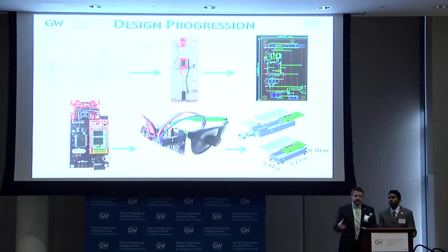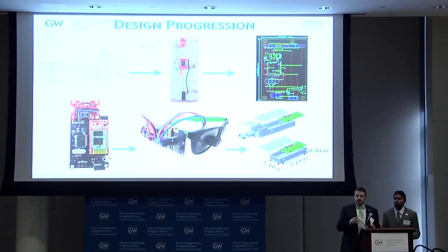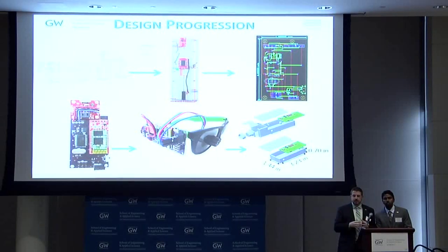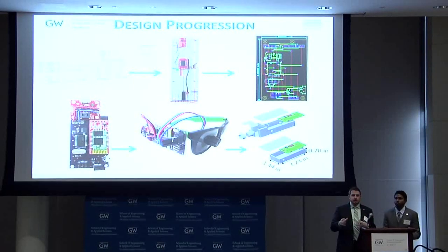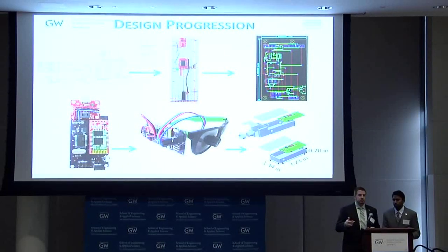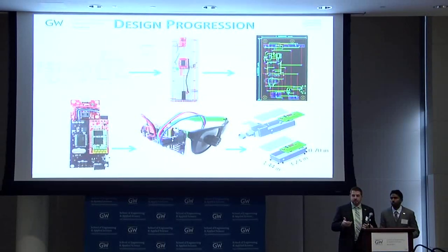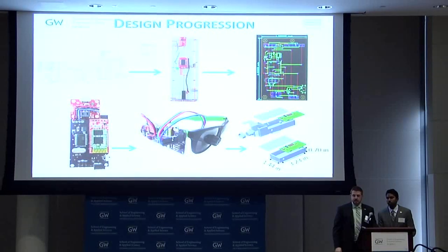All right, so just the basic design progression that we went through. We started with an idea, obviously, and from there we created a basic circuit diagram on the upper left there. From that circuit diagram, we were able to start prototyping on just a simple breadboard, put the components together, see how they were working together. From that design, we were able to progress to an actual printed circuit board. So we laid out that circuit design in software and had that actually printed up and fabricated. And then once we got that back, we were able to put all the components on. You can see in the bottom left there, once all the components were placed onto the PCB.